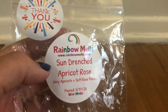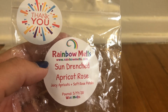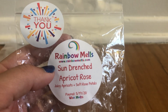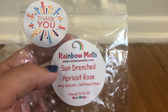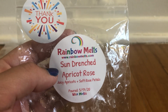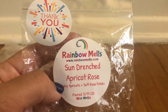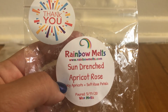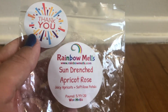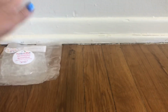Next from Rainbow Melts again, Sun Drenched Apricot Rose. This is juicy apricots and soft rose petals. I had another shape of this that I had purchased from her a couple months ago, and I really liked it. I was surprised because I'm not a rose person, but I've heard really good reviews about this, and I definitely do get more of the apricot. It's a really bright, fruity, a little bit floral scent. If you're scared of rose, don't be with this one. It's not too rosy. This is really, really good though, and this was not a little sample, this was a pretty big sample that I got in a Rainbow Melts order, so super generous.